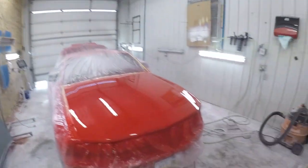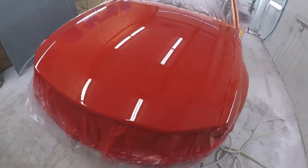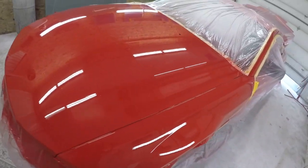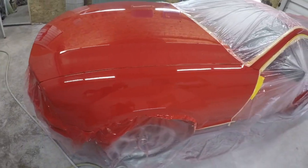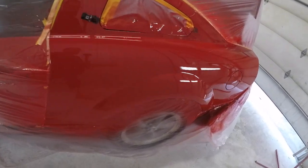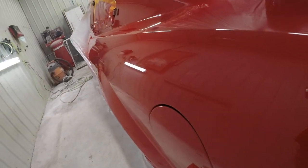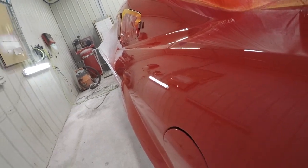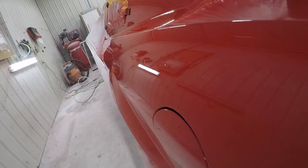A little paint work. Just sprayed it. Looks good. I might have put my signature in it though. It'll run. It'll sand. Other than that, it looks good.